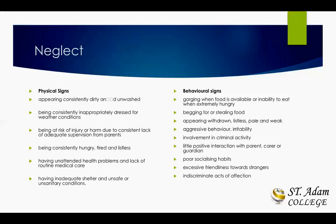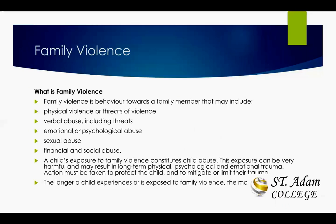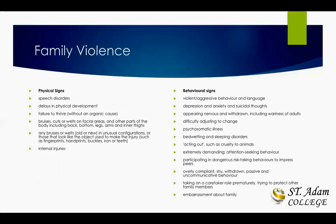The next one is family violence, and in some states this is called domestic violence, and this is behaviour towards a family member that includes physical violence or threats, verbal abuse, emotional or psychological abuse, or financial and social abuse. And this impacts the child because they're in that environment and having to be part of witnessing that occur, which of course has an impact on that child.